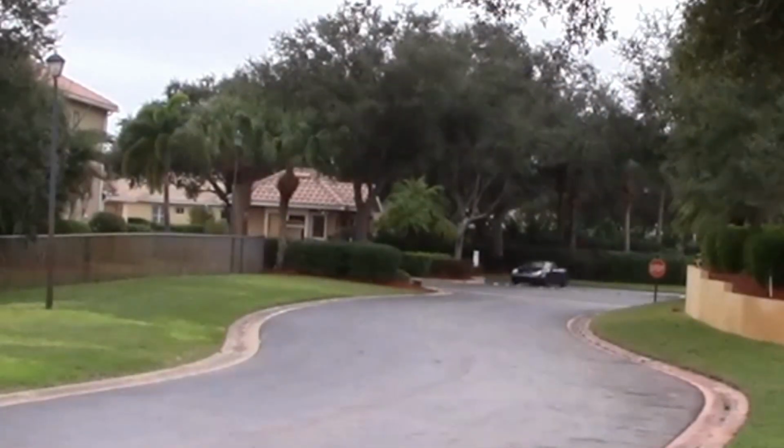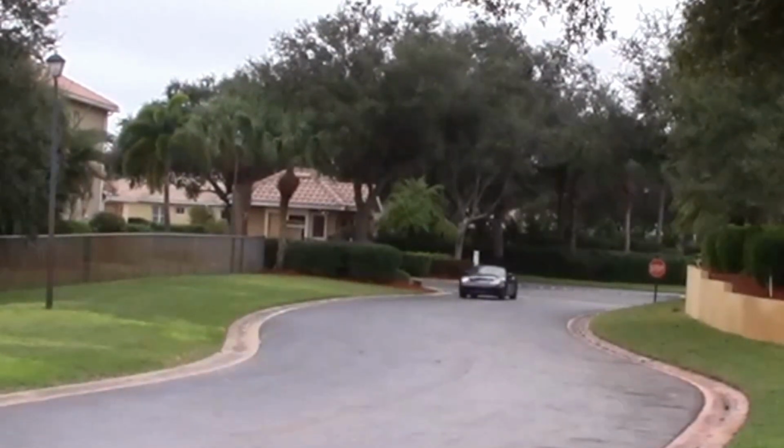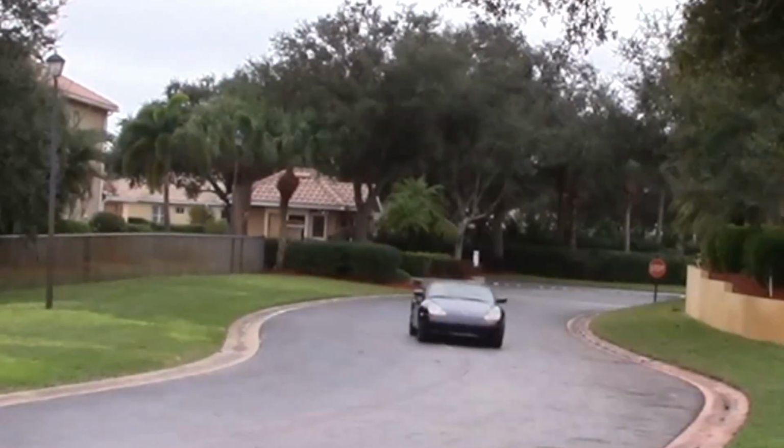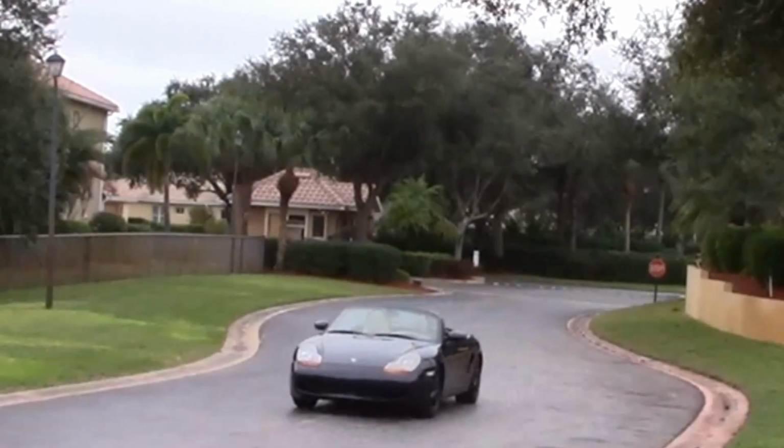A 996 is going to run you pretty much three times at least what you pay to get into a 986 Boxster, and you can really use this car. It's just a great all-around mid-engine, I think exotic sports car that's also a convertible, so it really is the best of all worlds. Still has great steering, still has that wonderful solid Porsche build.